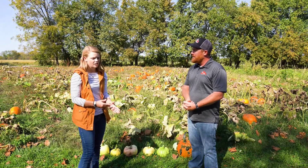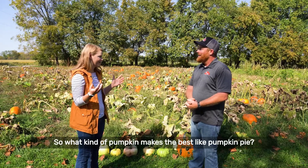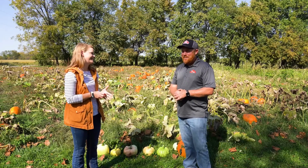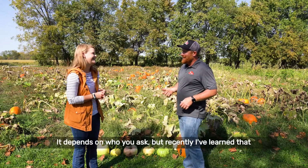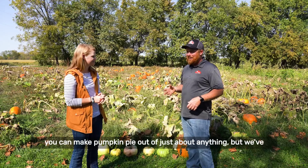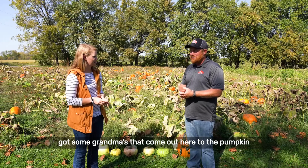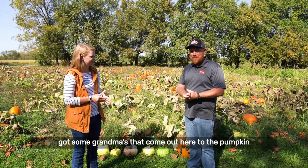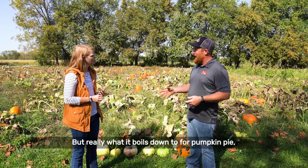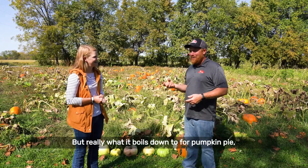Great. So what kind of pumpkin makes the best pumpkin pie? You get that question a lot. It depends on who you ask. But recently I've learned that you can make pumpkin pie out of just about anything. But we've got some grandmas that come out here to the pumpkin patch that promise that gourds actually make the best pumpkin pie.